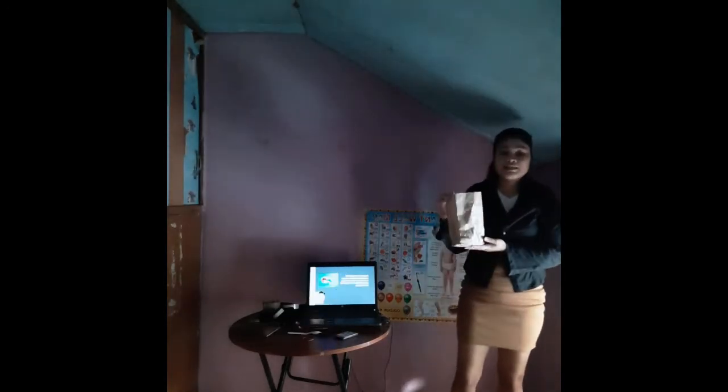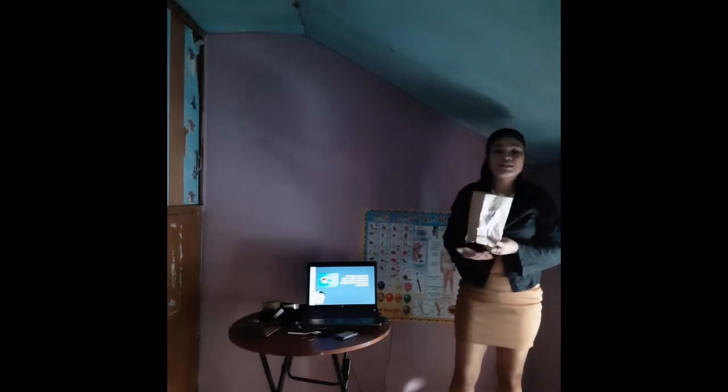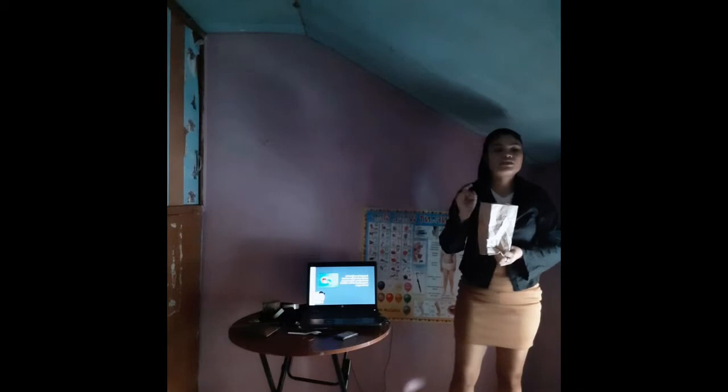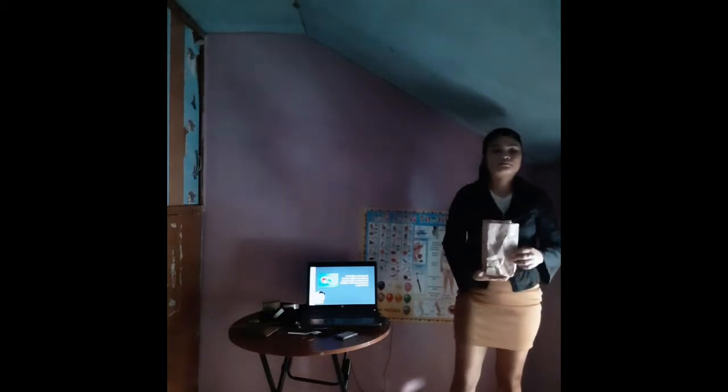Okay, class. So this bag contains objects that will and won't stick to a magnet. So in your groups, sort the objects into things that stick and things that don't stick.